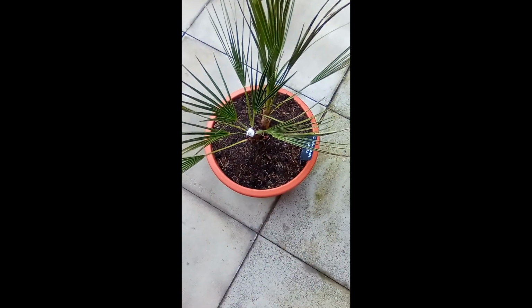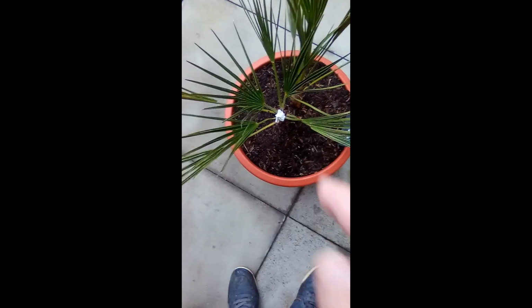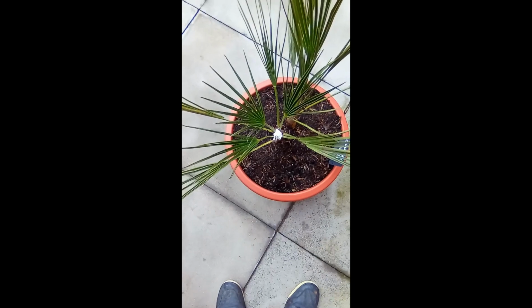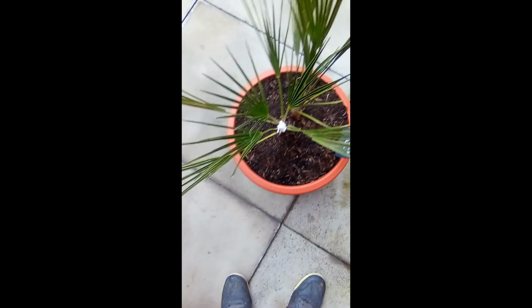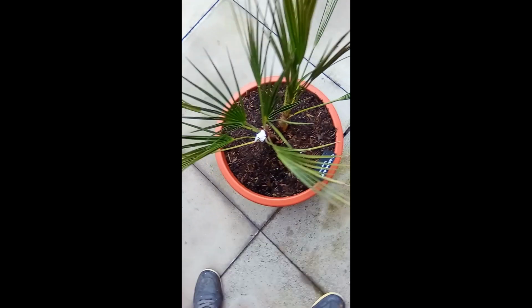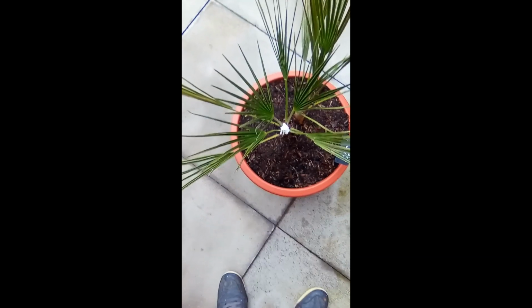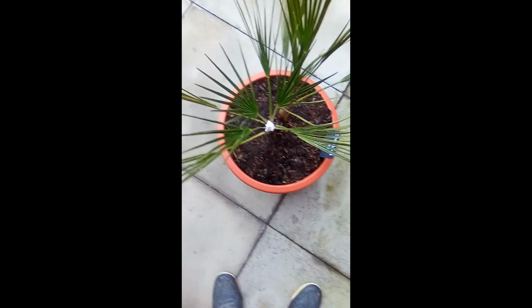Now this Chamaerops unfortunately had a spear pull as well. What I'm doing is just trying to dry it out because it's wet in there. I have ordered some peroxide and we'll see what happens, but it's got two trunks on here, so this side may die. But I'm just drying it out, and I'll put it under the canopy.